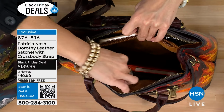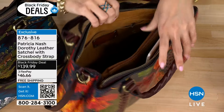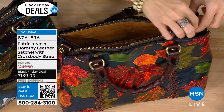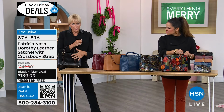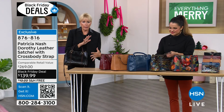I mean, whatever it is, you're gonna be able to fit it into this bag, and then you've got that outside pocket as well. So it's just that perfect size of a satchel. And if you haven't owned a satchel yet, maybe you say, you know what, I'm really a crossbody girl, or I'm a tote bag girl.